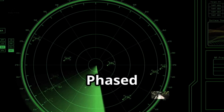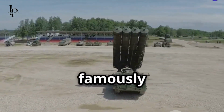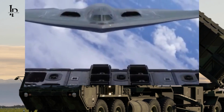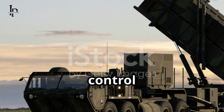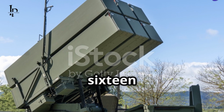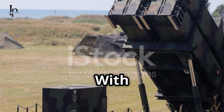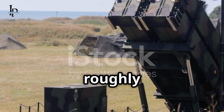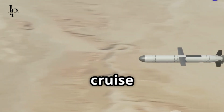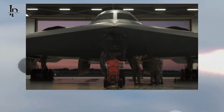Meet the Patriot, short for Phased Array Tracking Radar to intercept on target. It's been a US staple since the Gulf War, where it famously knocked Iraqi Scud missiles out of the sky. Each Patriot battery is a mini fortress, a radar to spot incoming threats, a control station to call the shots, and launchers packed with missiles. A single battery can have up to 16 launchers, and each launcher holds 4 missiles. Do the math, that's 64 missiles per battery. With at least 2 batteries heading to the Middle East, we're looking at roughly 128 Patriot missiles ready to go. These bad boys can take out ballistic missiles, cruise missiles, even enemy jets with a range of about 100 miles. They're fast, precise, and proven in combat.